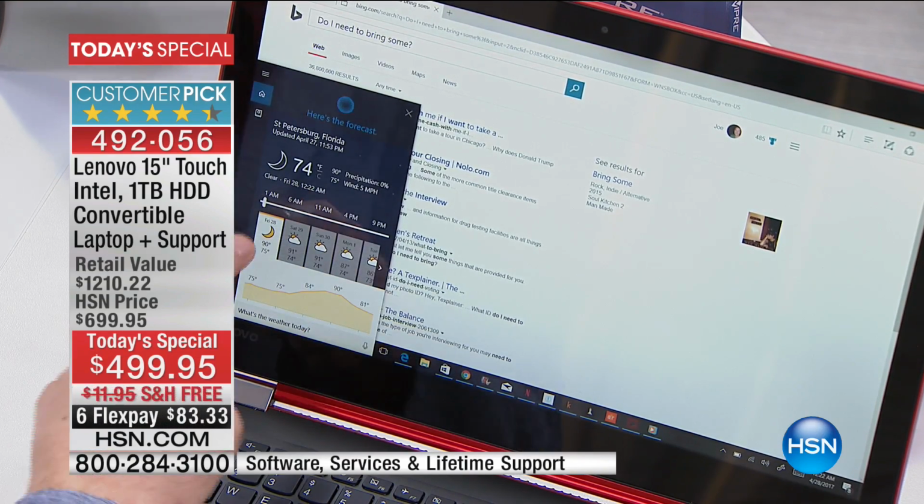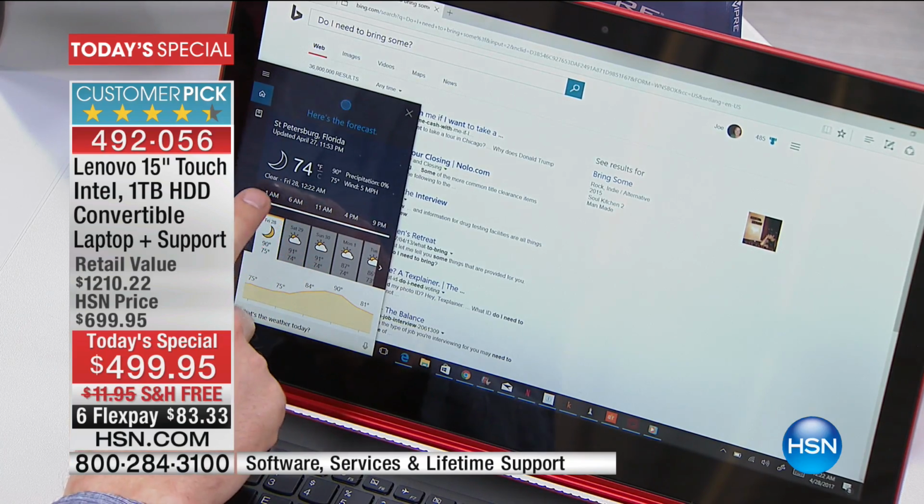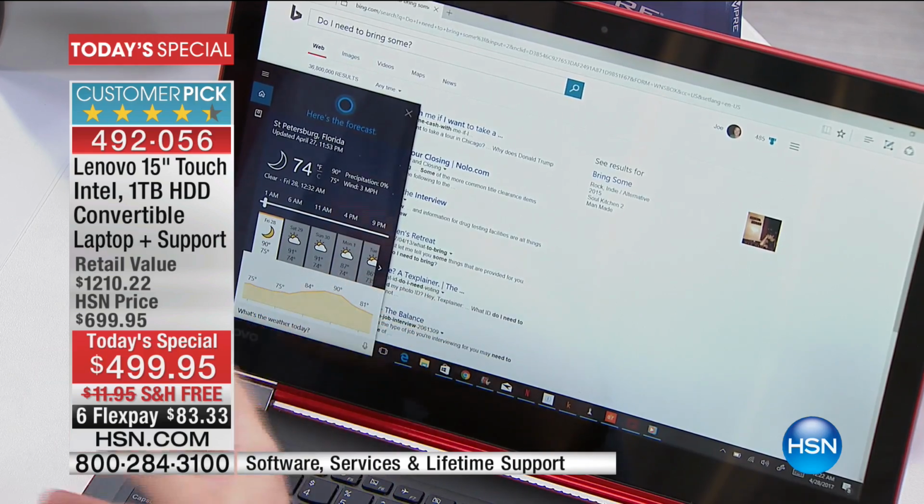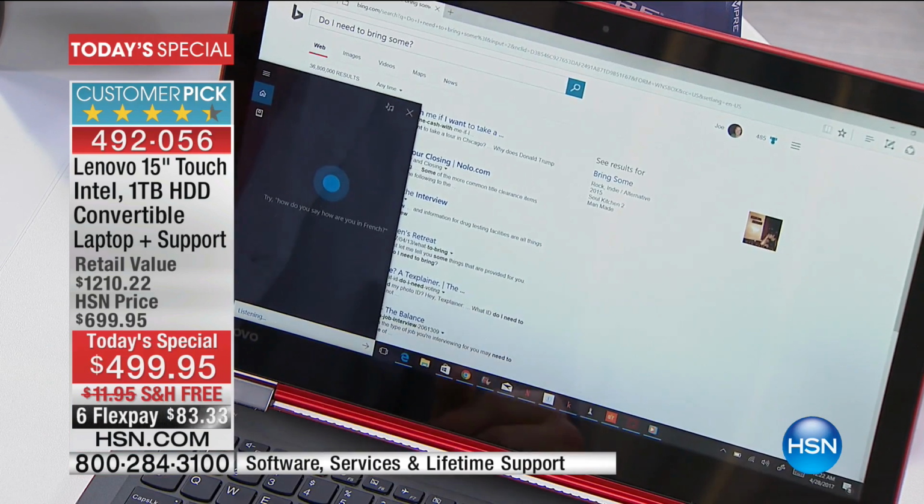The forecast shows mostly sunny skies with a high of 90 and a low of 75. She knows exactly where I'm located. Even gives me a little scale where I can see what the rest of the day is going to be like. If I would need to know about an upcoming date, when is Mother's Day?